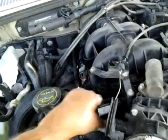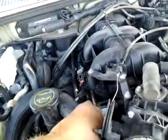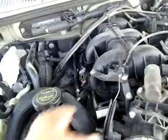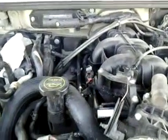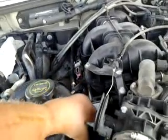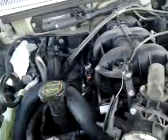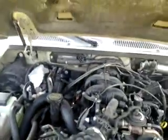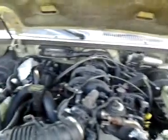upper intake hose. I believe it goes back to the PCV valve on the other side, the back of the valve cover. I bypassed these two coolant lines because I thought I was having a problem with them. And when I blew this hose recently, about a week ago, coming back from Daytona, I bypassed it. I'll probably hook that back up. I just didn't do it yet.